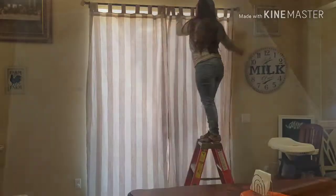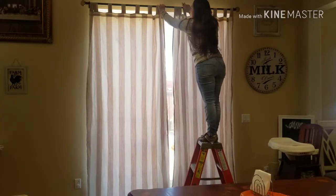Okay, guys, so look at these curtains. As you can see, all the way at the bottom, they need to go. And we do live in the high desert, and my dogs and kids come in and out through here. The sand comes in here like crazy, so I really need to clean this up.